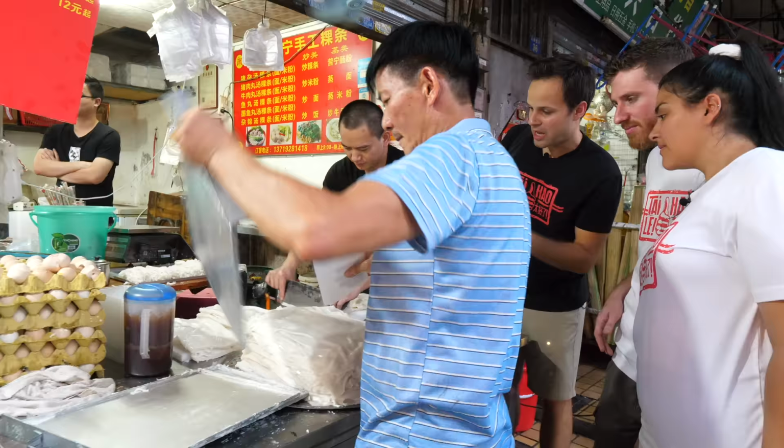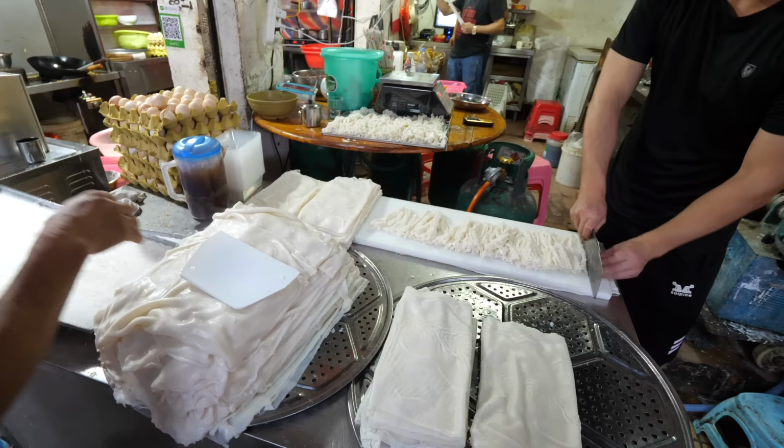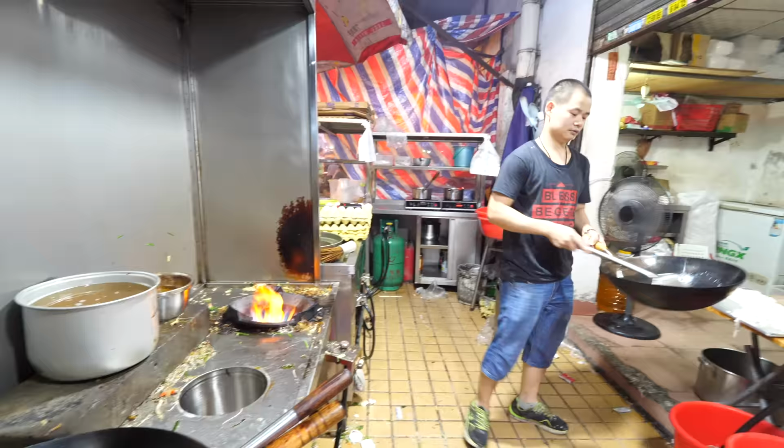Super cool, right? Yeah. So you can see we're taking these rice flour sheets right off of the tray here, and then we're just chopping them up into thin, homemade rice noodles. Boom. Such a unique experience for us. Okay, now here we go, guys. The wok is starting. Okay, come on in.